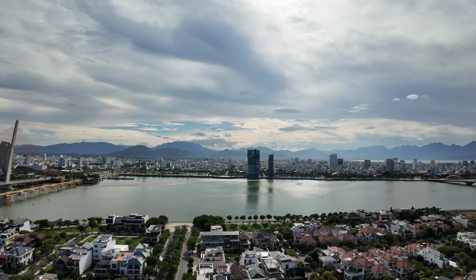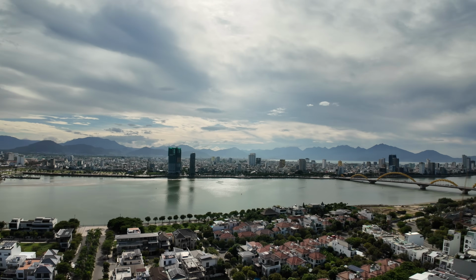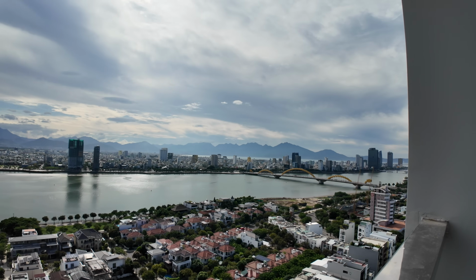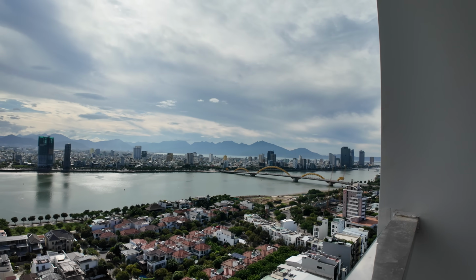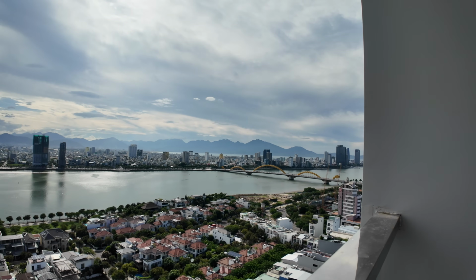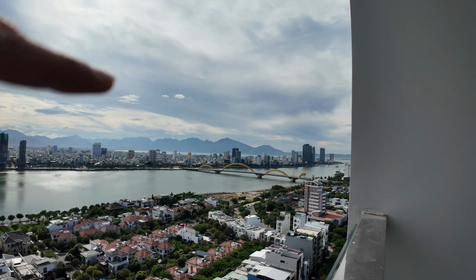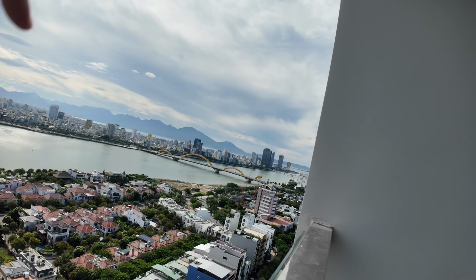I come out here multiple times every day and just stare outside, and it has never gotten old, and I don't think it ever will. Some landmarks, we have Kaorong, that's the Dragon Bridge. You can actually even see the Songshan Night Market from here.